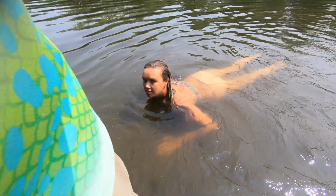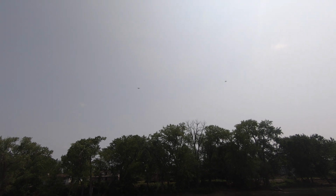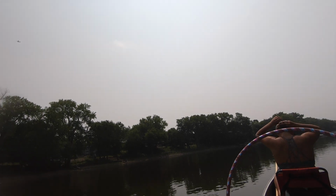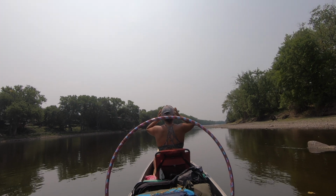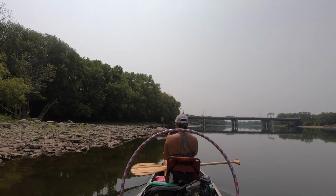Been attacked. Those are big old military planes. I don't know what kind, but you know, there's 694 right there. Doesn't look like the rapids are too bad, so we'll go see.